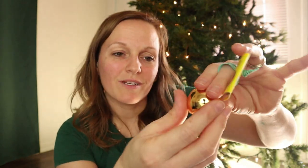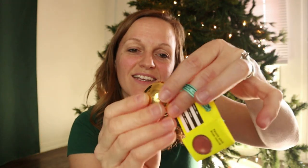And then I got her this little lip gloss that looks like an ornament. It's super cute. It's a little lip balm. But isn't that cute? And you can either hang it on the tree for your kids or you can just throw it in their stocking. I thought that was adorable.